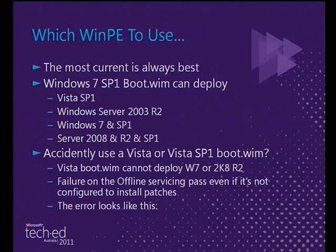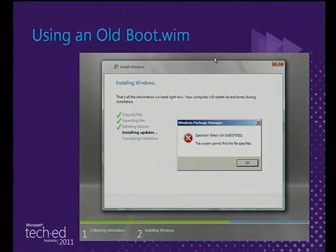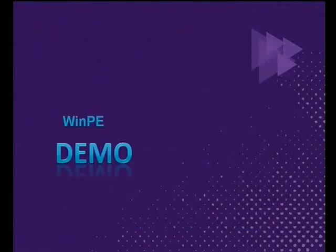Talked about the most recently used. If you accidentally use a Vista or an old Vista SP1, this is what you're going to get. You're about 3/4 of the way through the deployment, and then it's going to error out for you with this beautiful little hex error message there. So you've used the wrong WinPE. It's just the older WinPEs don't know about the newer operating system, so they can't deploy them. Always use the latest and greatest.